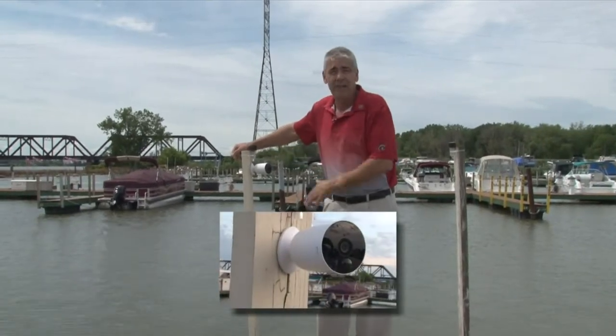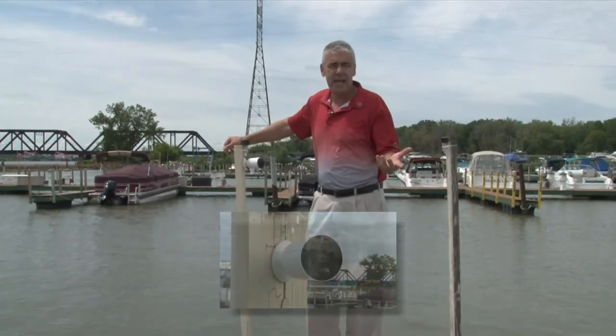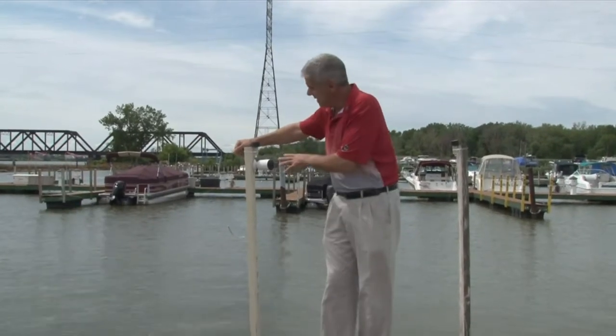But I love it. I love the fact I can watch it on my phone. It's right on my phone, and I can watch anything that's happening on the boat. I can watch what's happening in my house and everything too. So KAMI is the name of the company that makes these, and they're really only about 75 bucks.